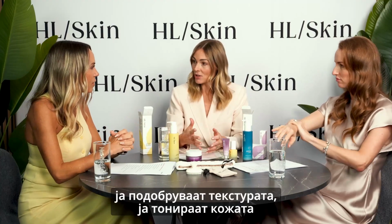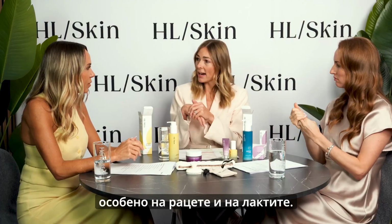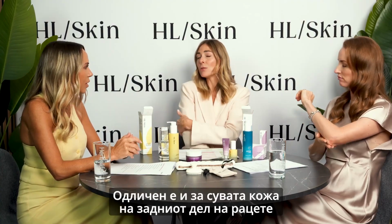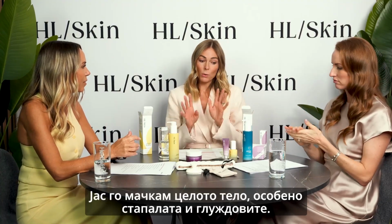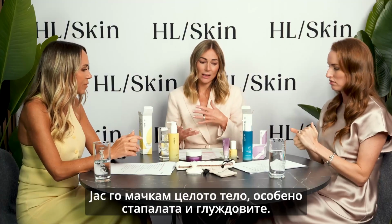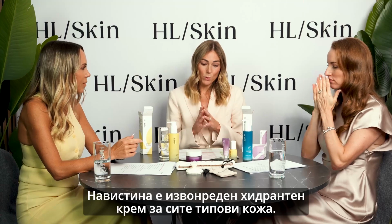But I think with the squalane as the base, there's also some other really key actives in there to help with the skin texture, skin tone, smoothness and softness of the skin, especially if you have dry hands and elbows, or dryness on the back of the arms. It's really good to help combat that. And the legs, knees and feet. I'm a user all over the body, especially for feet and ankles. It's just a really amazing moisturiser for all skin types.